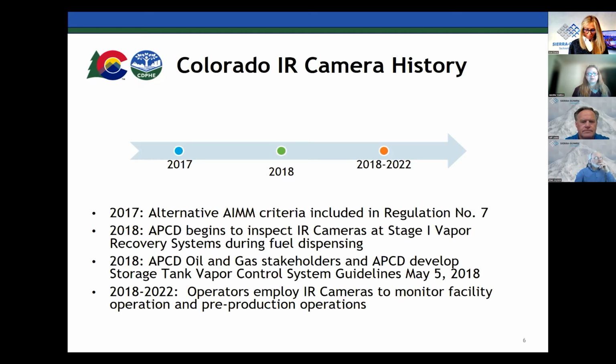And in our experience, the IR camera is rather versatile. It could potentially be used to detect hydrocarbon emissions visible in the established wavelength of the camera from any source of hydrocarbons. And so we began to employ it at fuel dispensing facilities to determine proper operation. That's been largely successful in reducing emissions and reducing improper operation for those types of equipment.